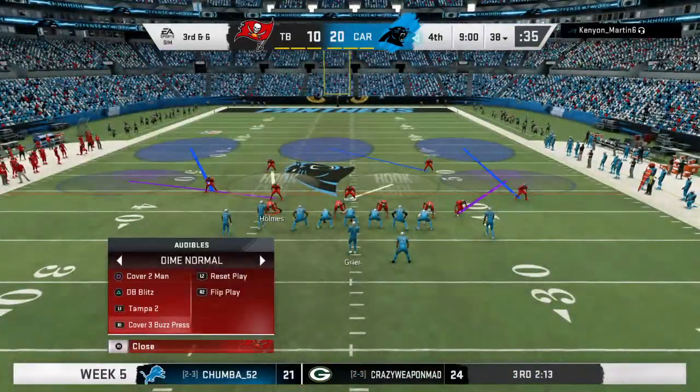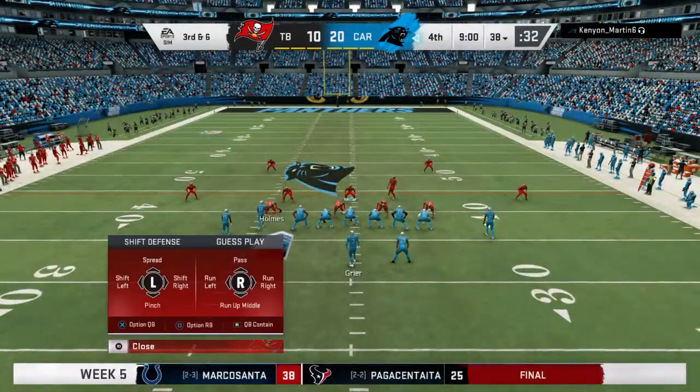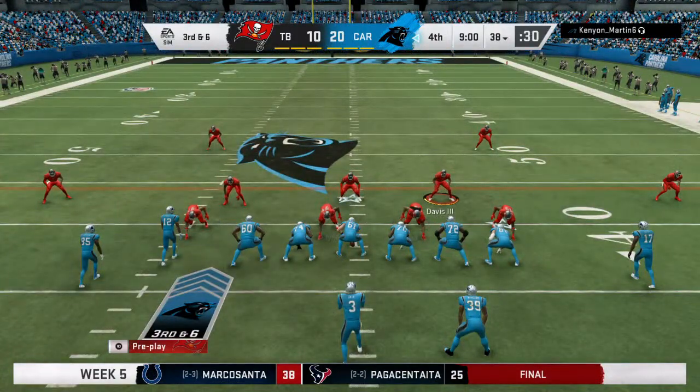The Panthers on third down. They've been tough to stop. 8 for 10 so far. This will be 3rd and 6.